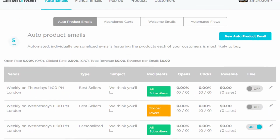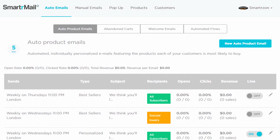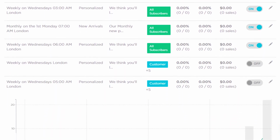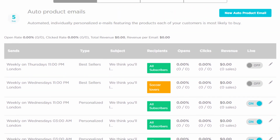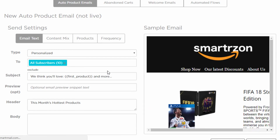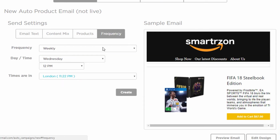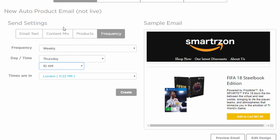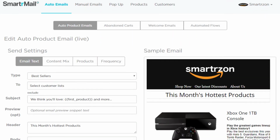In the past, SmartrMail only allowed you to create and automate just one auto product email. However, variety is the spice of email marketing, so we've introduced the ability to create multiple emails on SmartrMail. This means, for example, you could schedule an email announcing your new stock for every Monday, and then a personalized product recommendation email to be sent every Thursday. Shaking up your content is what will keep your email engagement rate up.